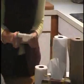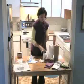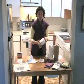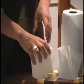And why not go a little nostalgic? I've got my grandmother's hanky here. The next thing is toilet paper, of course, which you can also get in recycled content, and I'm going to talk to you a little bit about what to look for.